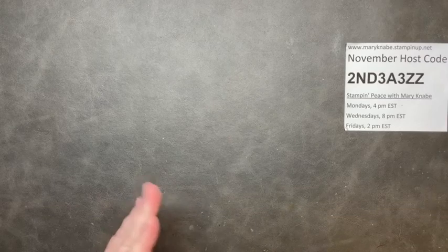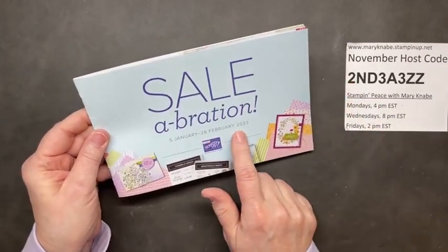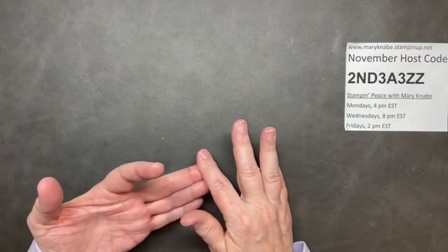Okay, so right now, everything that you saw was from the January to April mini catalog. Now I'm going to show you some things that are offerings in the Sale-A-Bration brochure. Sale-A-Bration, along with that mini catalog, will start January 5th, and Sale-A-Bration will last through the end of February. Again, Sale-A-Bration is our biggest promotion of the year. We have opportunities for you to get exclusive products free when you shop, host, or join. And wait till you see the joining offer. Oh, I'm so excited about it.